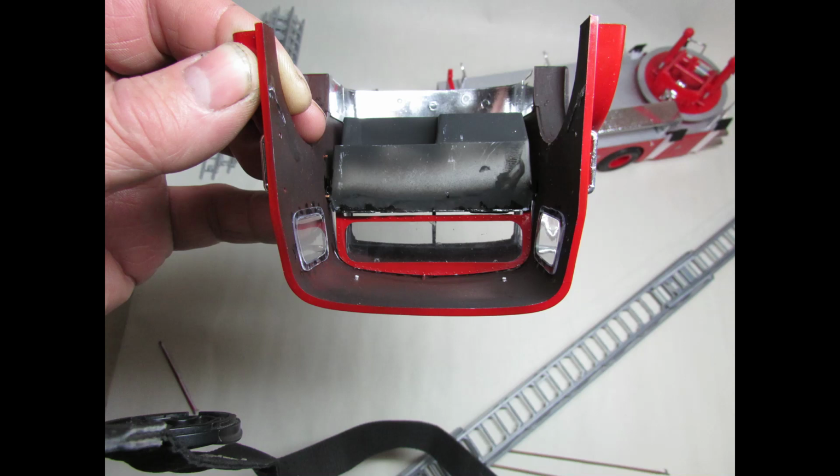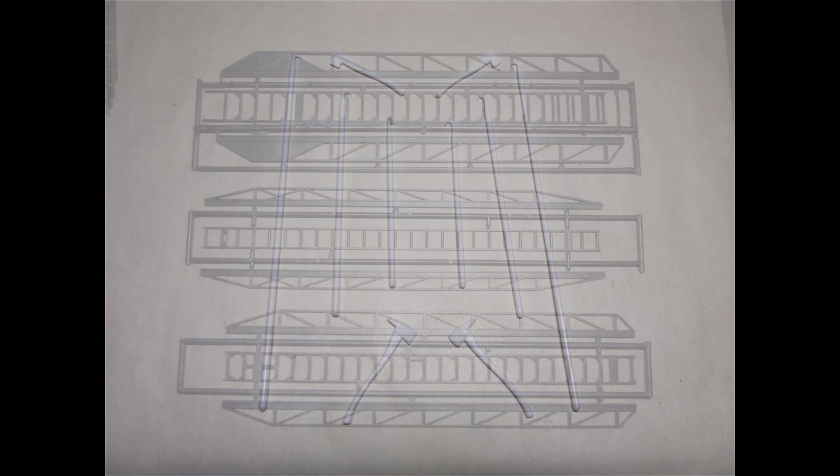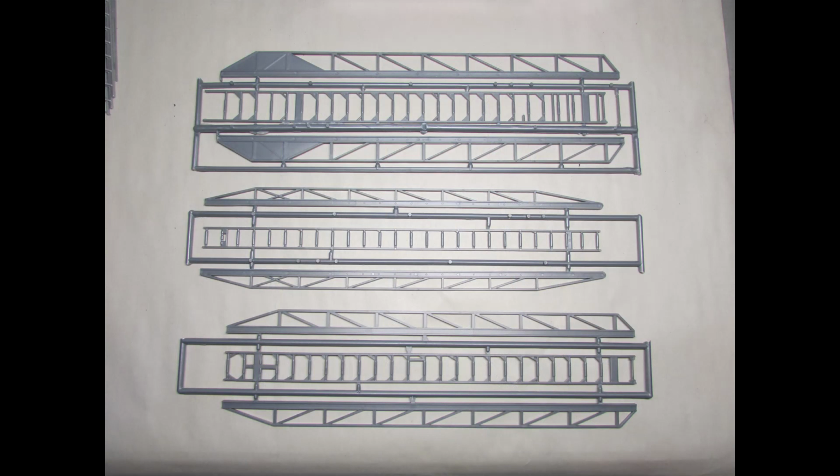And next we'll gather up the firefighting tools and the aerial ladder parts and clean them up for assembly and paint. I started by painting the wood handles a buff color and then gave them a little Tamiya brown wash for a wood grain look. And then I painted the metallic parts a medium gray for a steel look. Next, I assembled the ladder.